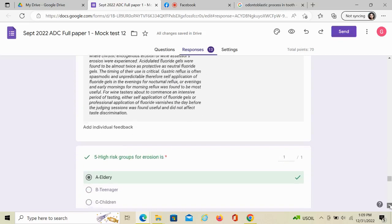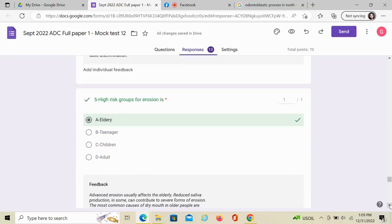Okay, we move on. High risk group of erosion is elderly, teenage, children, adults. See, not all teenagers can have bulimia nervosa. They can have, but not all of them. A lot of adults can have, but not all of them again. Elderly, yes, true. Why? Because, first of all, age, somebody eating for 50, 60 years is more prone to having teeth problems than somebody who's just a 10-year-old or a 20-year-old, related to the age.